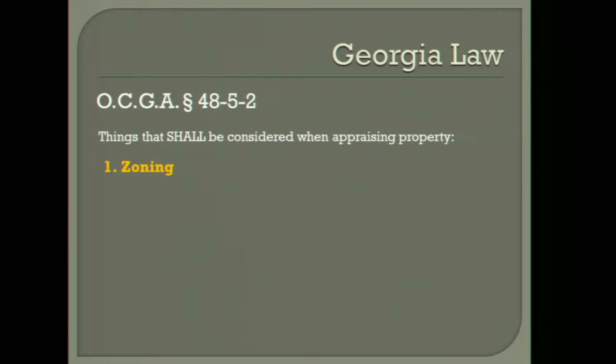I told you. Georgia law, 4852, is the law that tells us what things we have to consider. There are 4 major ones and there's 4 minor ones. The 4 major ones apply to the mass appraisal process. These are things that we shall consider when appraising property. First one is zoning. Use. The ones in yellow or gold are the ones that apply to mass appraisal.